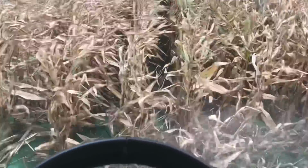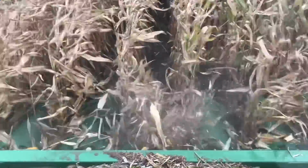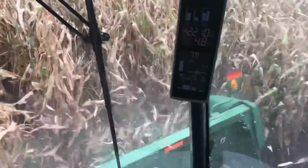Man, it's so much fun to combine corn that's standing straight. Look at that. Look how fun that is. We're going almost 5 miles an hour. Well, got the combine settings dialed in pretty good.